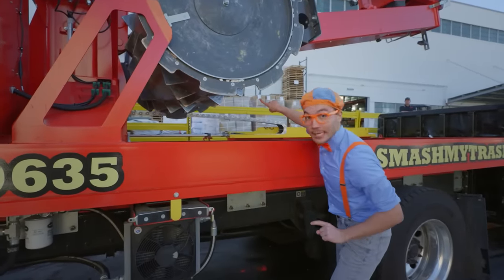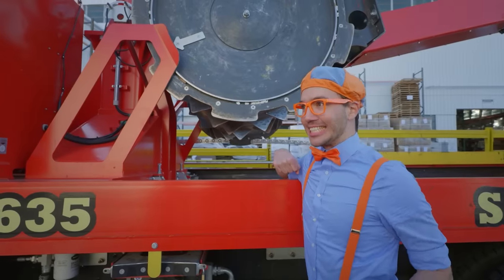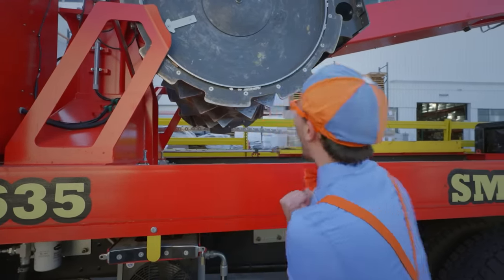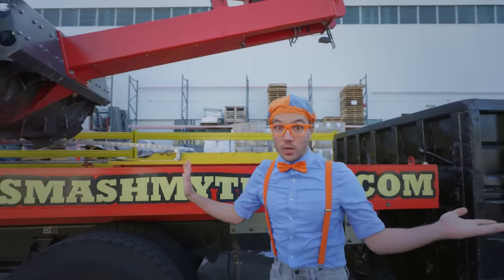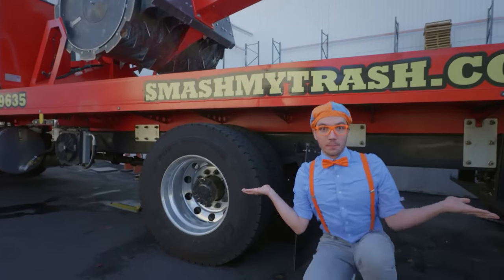Whoa, and do you see this? Yeah, look. The smashing drum has really big teeth. Yeah, really big teeth to get into all that trash. Whoa, it's so huge and it's so heavy. To move this truck around, you need really big wheels and tires. Whoa, they're so big. They're as big as me.